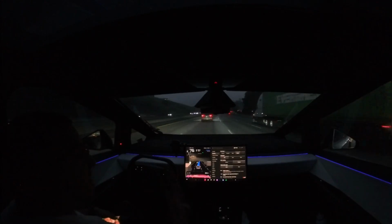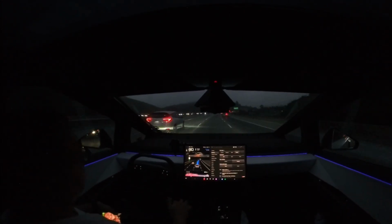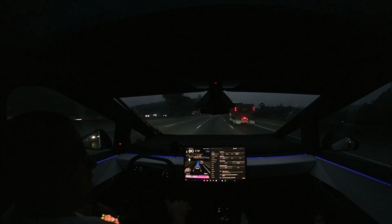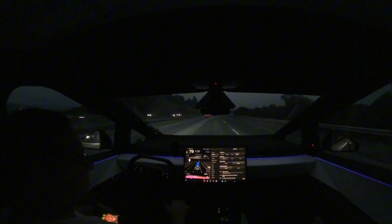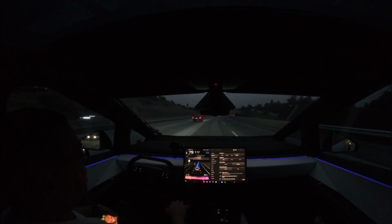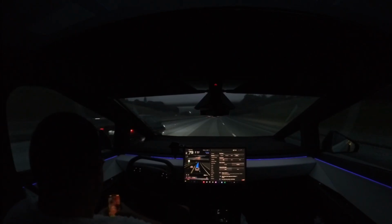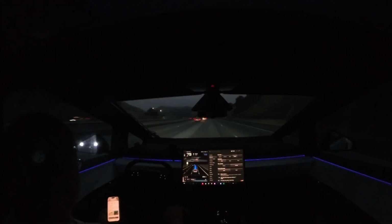Now, I run FSD in Mad Max mode on the highway. That's my preferred setting at any time over 75 miles an hour. Mad Max is more aggressive. It passes slower vehicles. It maintains speed confidently. It drives the way I want to drive on an open highway. And here's something I want to highlight that I don't think gets enough credit. How much smoother FSD has gotten off the line, especially in the Cybertruck.